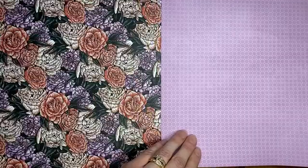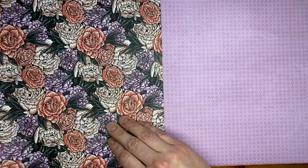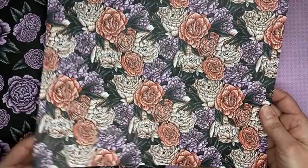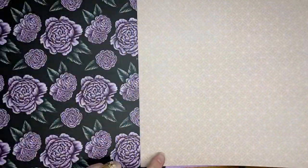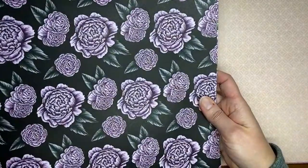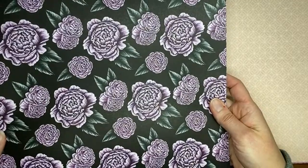Back side is got the purple. Then another one that's a lots of floral images on it. Backside is petal pink. This one, you've got your fresh freesia, I think is the color of that one, flowers on it.